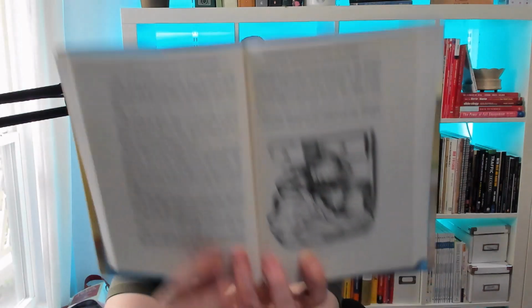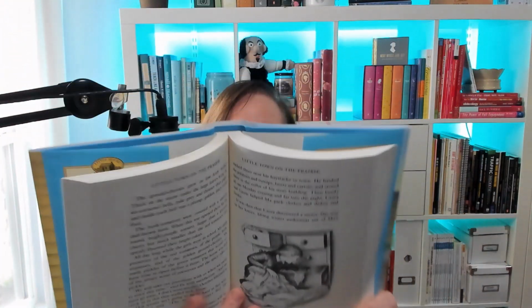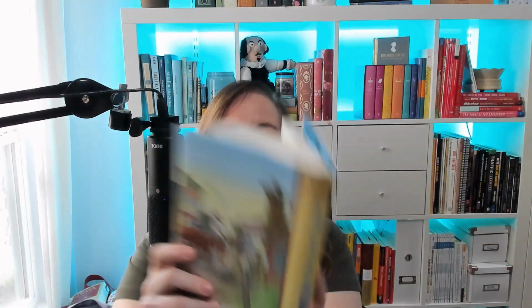Now, this is another one that was a Newbery Honor. It also says ages 8 to 12. I just saw that on the inside flyleaf. This one, Laura's getting older. This is one of the later ones. I'm looking to find an illustration that I love. We can see as she's getting older. And this one is an important book because it shows, here's the whole cover.